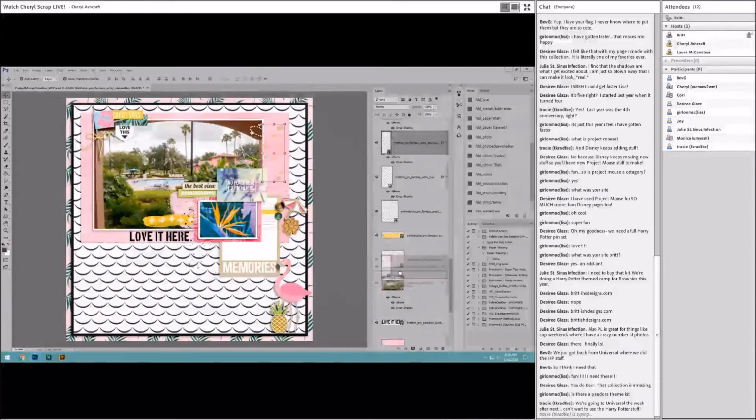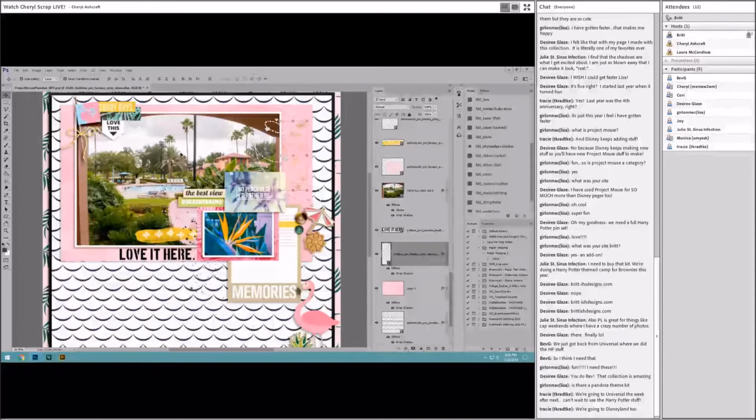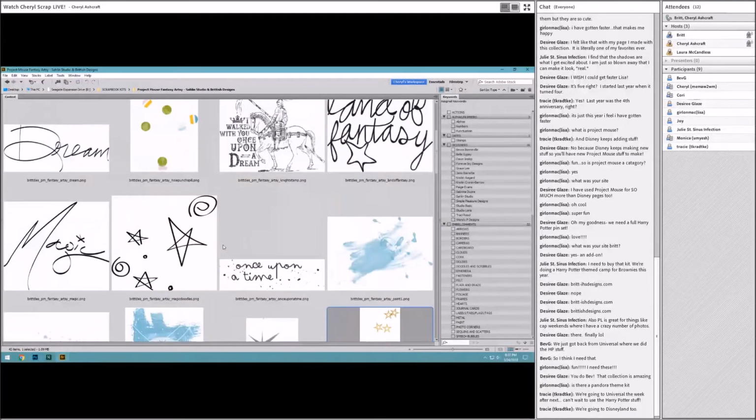I have to stop talking about what I was just saying and comment about what you're doing right now, Cheryl, because you just took a pool picture and a flower picture, and because you've added all the magic and stuff, it is so Disney now. It could have been a pool and a flower from anywhere tropical, but you made it into a Disney page just by adding a little bit of pixie dust. I love it. Yeah, it just happened while I was blabbing on and on.